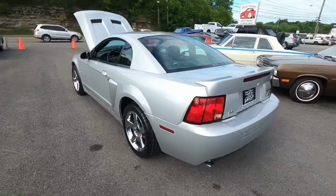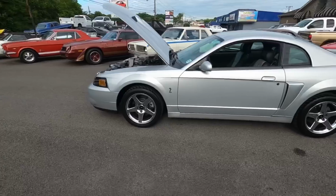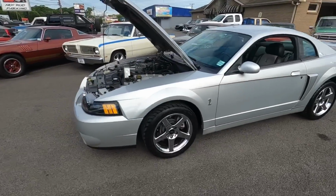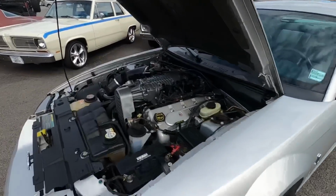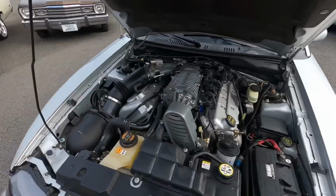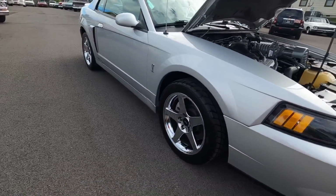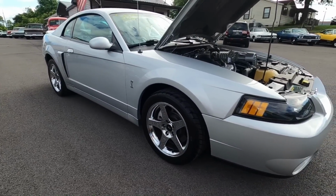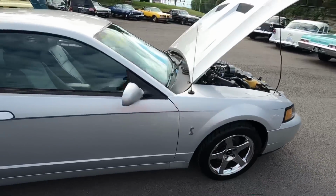This one's gonna be a different test drive, fairly easy. We're just gonna take it down the road, come back, look around the body. This car is very nice inside and out. 2003 Mustang Cobra. This thing is gonna be fast, supercharged, with 12,000 miles on it. Basically a brand new car. So yeah, let's go ahead and knock this out.